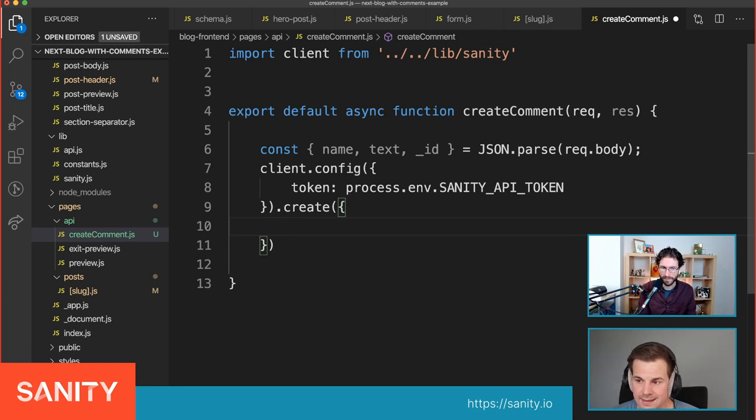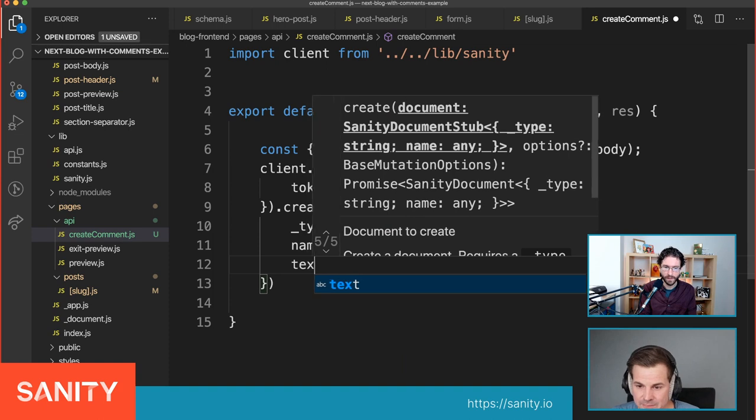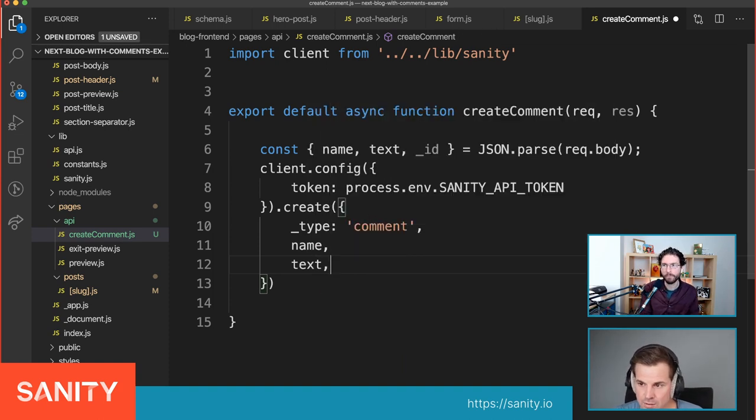And the built-in keys have an underscore. So we need to say underscore type. Gotcha. And this is comment, correct? Yep. All right. And then we have the name and the text. And you can actually say just name, comma, and it will use the variable. So this is the same thing as typing name colon name, right? Nice. It's shorthand. Perfect.